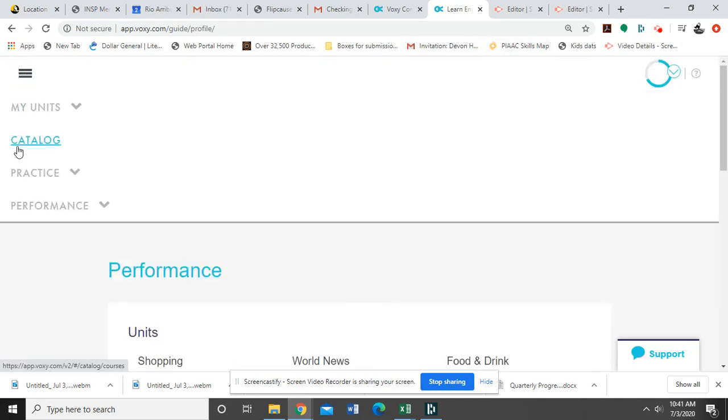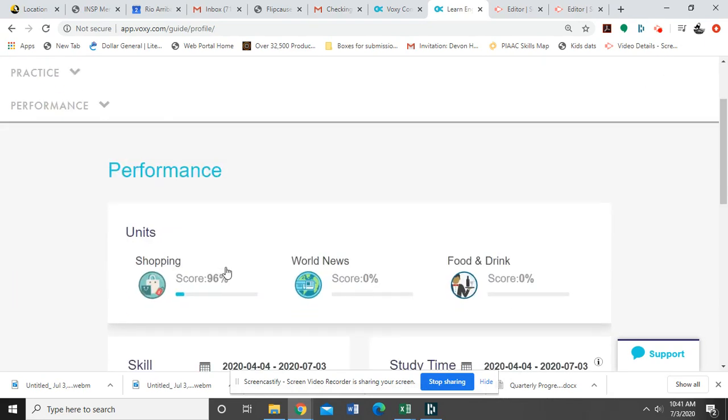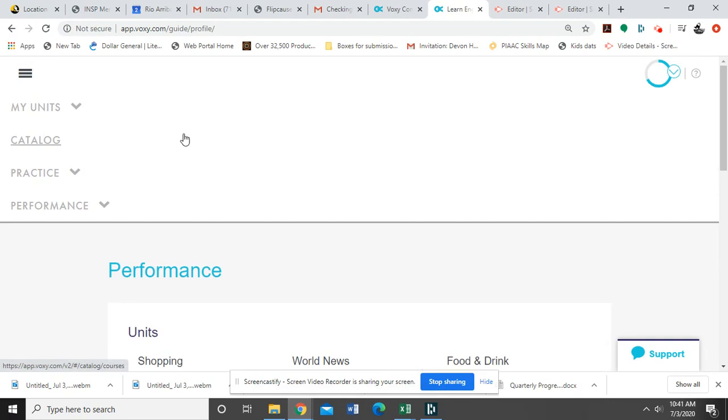Most everything is over here. You can poke around and figure out what you want to explore or what your student wants to explore. I recommend that you do a screen sharing session with your student so that you can see what they're exploring and help them decide what they want out of the Voxy program. And from that, you'll be able to really get involved with the students' practice and allow them to increase their intensity of learning, even during distance learning.